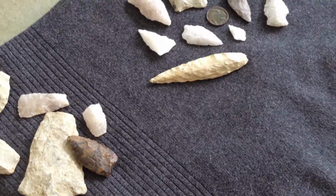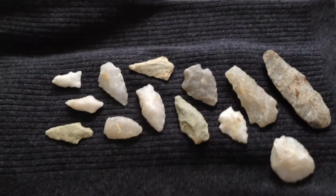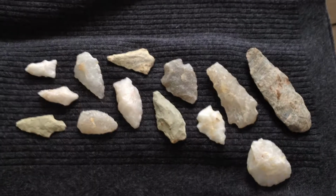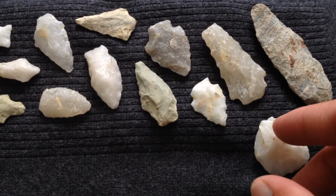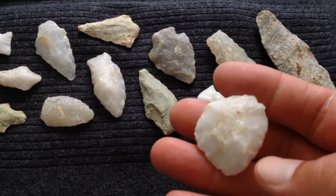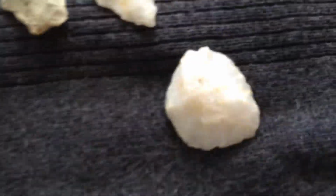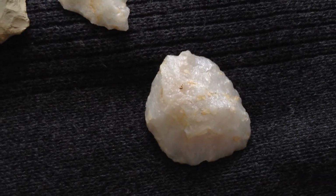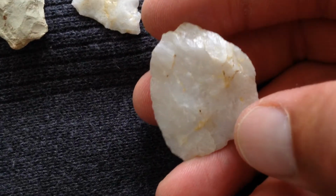Bear with me a second. All right. I'm so fortunate that I can find some really great artifacts, just fantastic, that I can share and give away as well. This is a great scraper. If I have my focus working. There we go. Look at the work on this thing. Just worked all the way around.